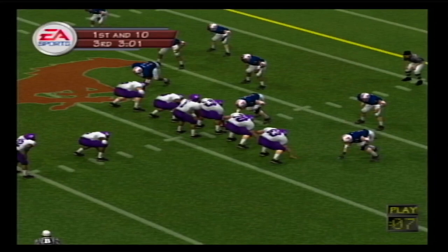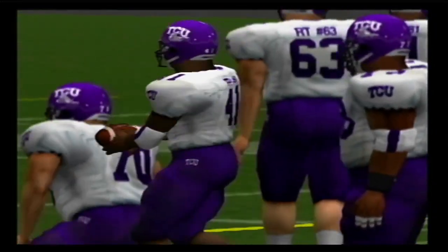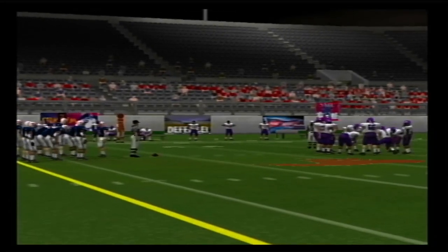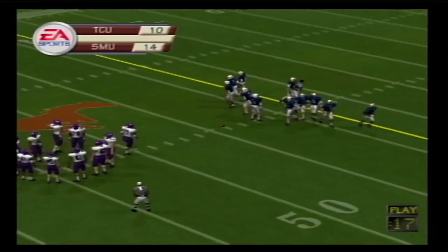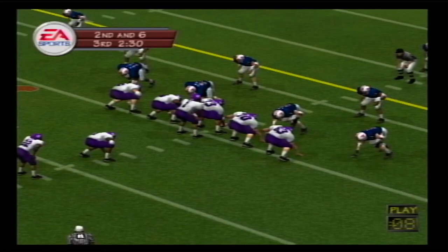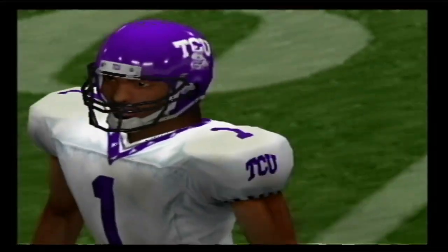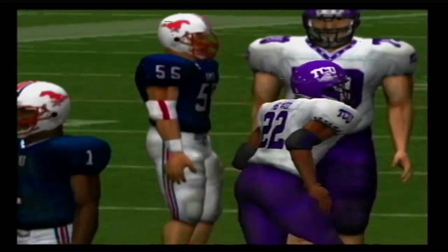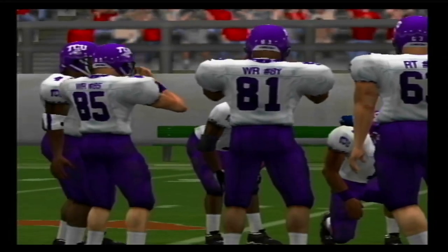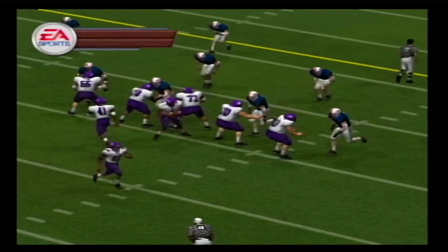First and 10 at the 49-yard line. Number 41 runs to the 45-yard line, a gain of 4 on the play. Second and 5 at the 45-yard line. Run by number 22 for a gain of 10 yards for a first down. First and 10 at the 34-yard line.